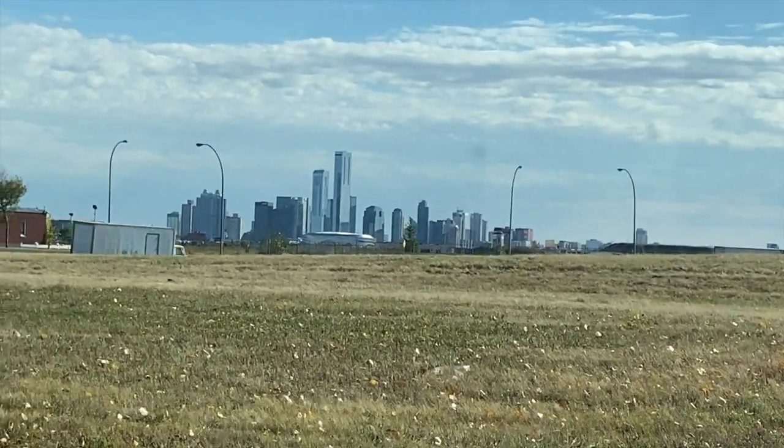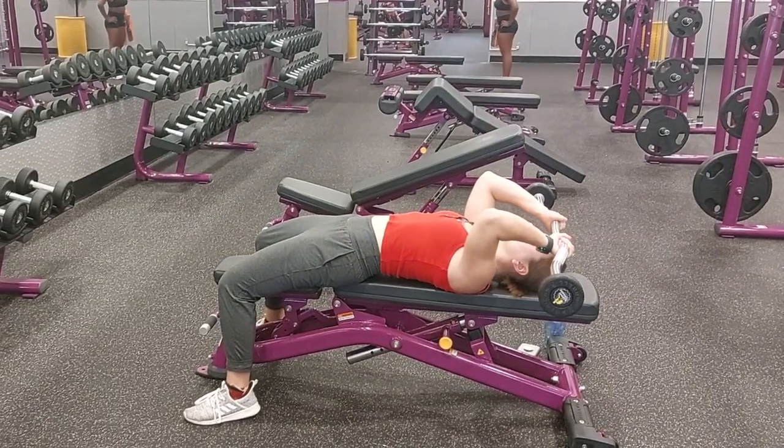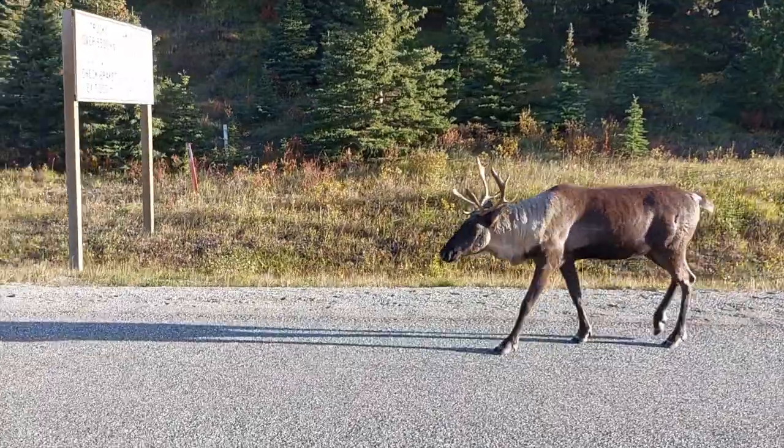Bye, Edmonton. After we left Edmonton, we got in a gym workout and a shower, and then it was time to cross into the lower 48 at the Canada-North Dakota border.